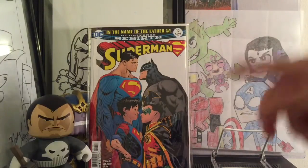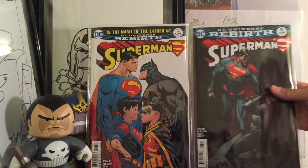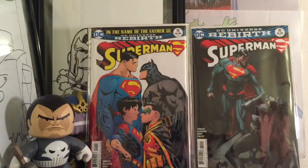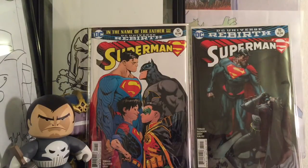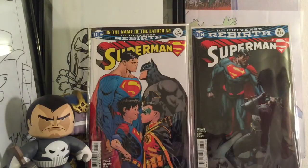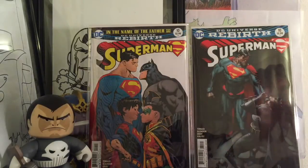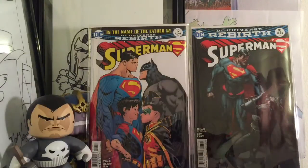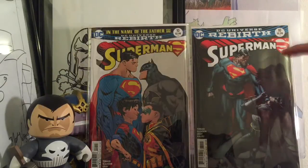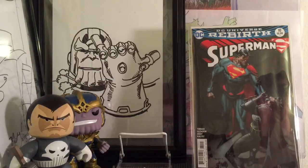Love this cover. This is actually the regular cover, but I was very pleased to find this variant here. Not sure if you can see that too well. Let me see if I can get some light on it. Oh well. I found this variant, and it doesn't really go for much, $2 to $3, well, sorry, $4. But I really enjoyed this cover, and I was really glad to find the variant. Superman just really seems to like choking out Batman a lot.